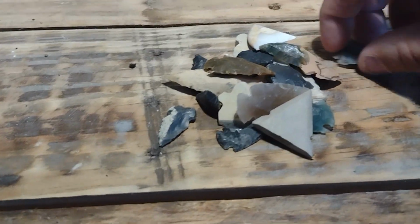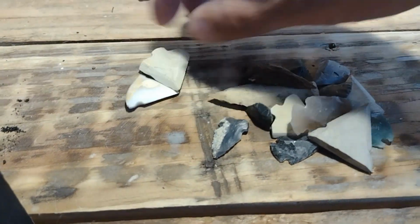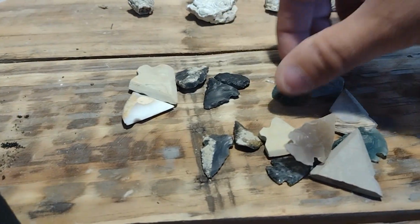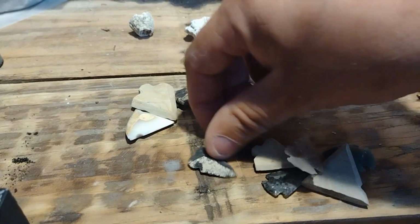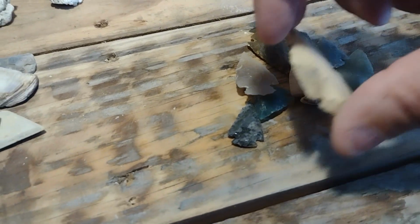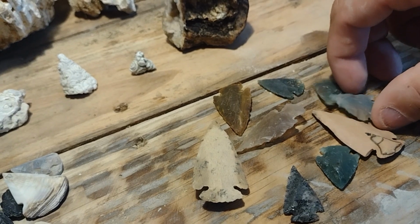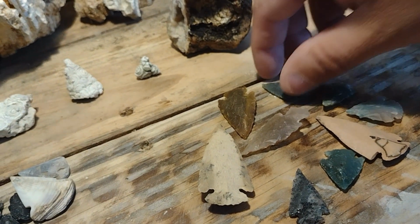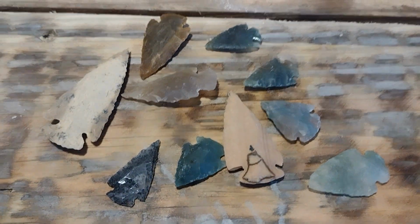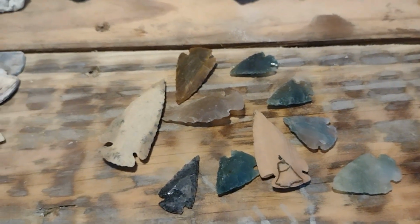So let's see here. All those, that one I made, that one I made, that one I made, and that one, and then the rest are purchased. So what I want to do is make a display for all these. I have never found an arrowhead that I can recall. So those are all purchased at some point, or if you go to one of those gem mine places and you get like a bucket to sift through, that's where I got a lot of those.